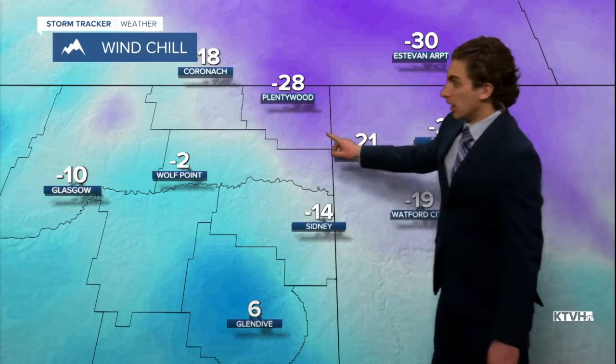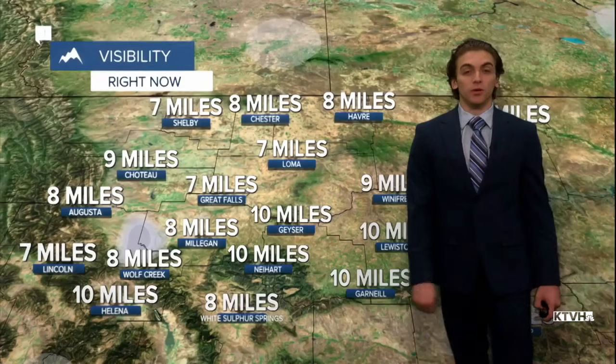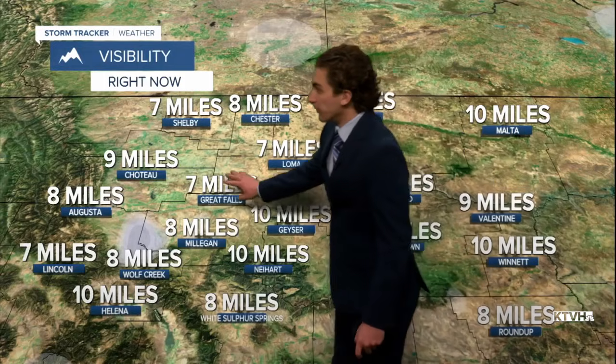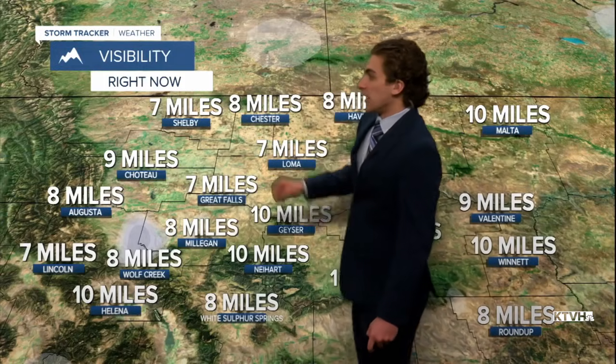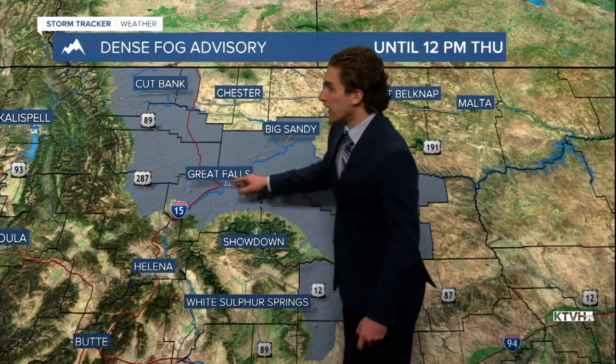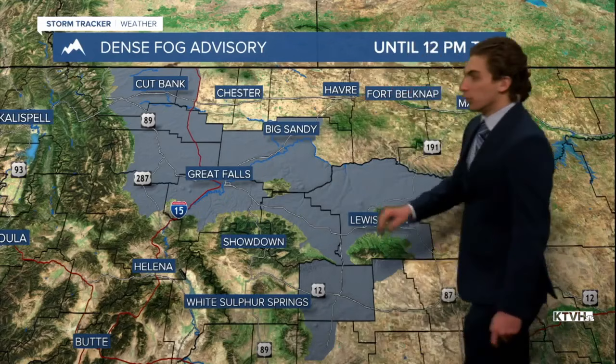There is a cold air advisory up there into northeast Montana for Sheridan County. Ask anybody who lives in Plentywood. It's been a rough winter so far, and it continues to be so. Visibility down to 7 miles in Great Falls, 8 miles in Chester up along the High Line. So patchy fog this morning, not as bad as it was yesterday. There still is a dense fog advisory, which does include Great Falls, Cut Bank, down to Lewistown until about noon today.